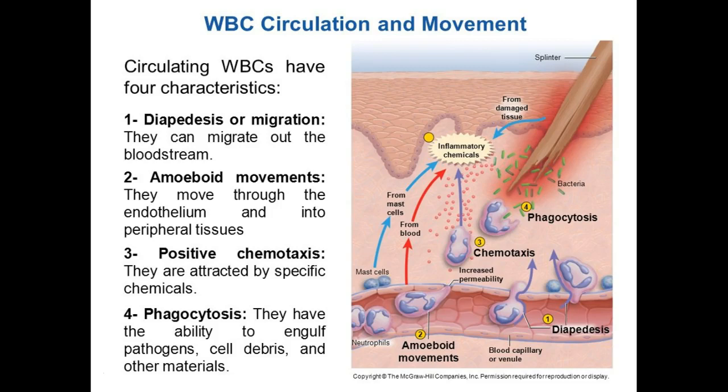So they have this ability to migrate out. They also have this amoeba-like movement, which can allow them to move out of the bloodstream, but also can allow them to engulf a pathogen like a bacteria and take it into itself. Neutrophils do this quite well. They can take a bacteria in, engulf it, neutralize it, or break it apart.